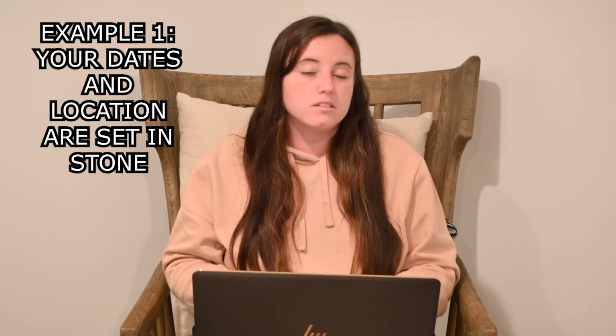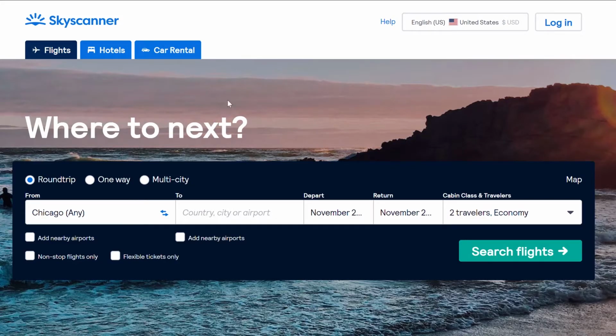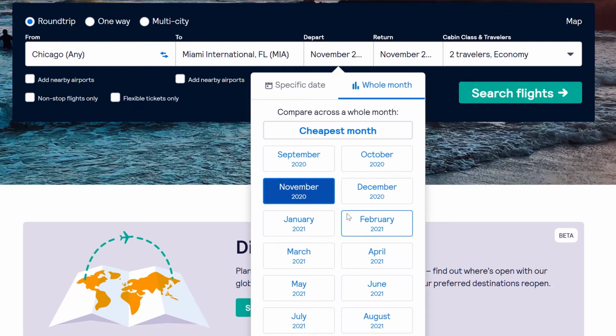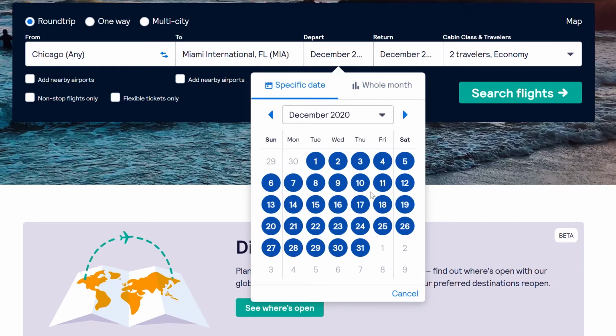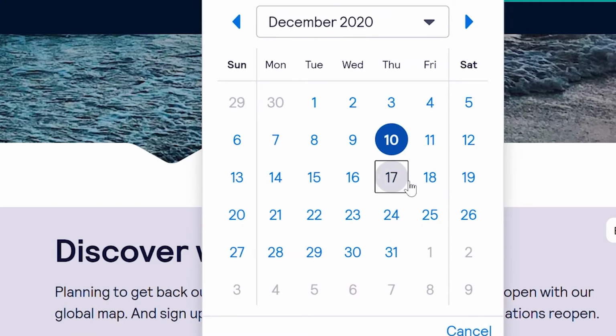So trying to find your way to those bigger airports really can help you and make the prices go down drastically. So let's go ahead and go into skyscanner.com and look at what the prices will be like if your dates and the place you want to go are set in stone. So here I am in Skyscanner. Let's say that you live in Indiana and the closest huge airport around you is Chicago. So let's go from Chicago to where you are going on your vacation. Let's say you're going to Miami, Florida, and that is non-negotiable. And your boss says you only have to get off from this time to this time. So let's say you have to go from December 10th to December 17th.